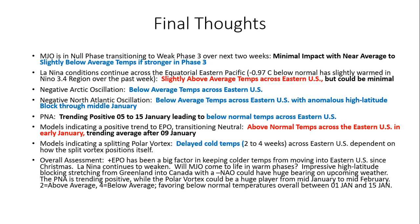So overall, based on the assessment, based on what I'm looking at today, it's going to change, models change, but as of right now, 1 January 2021, I think the teleconnections definitely favor below normal temperatures in the eastern U.S. and the mid-Atlantic, overall between today, 1 January, and the middle of January, 15 January. And I think if you like winter weather, if you like cold temperatures and the possibility of winter storms in the mid-Atlantic, things are really looking up. They're really looking good right now.